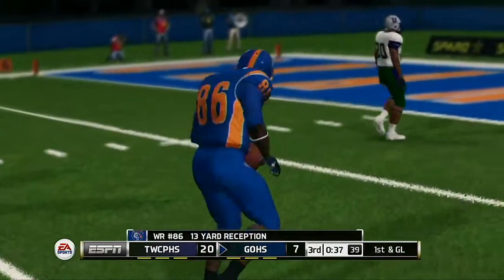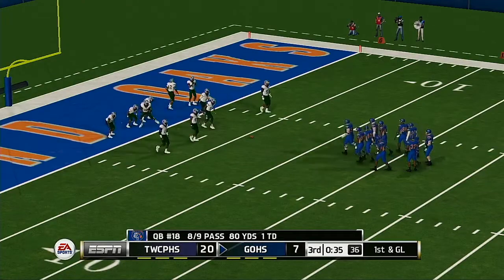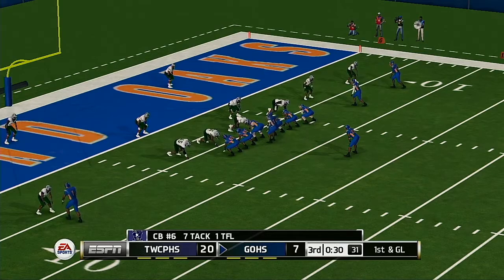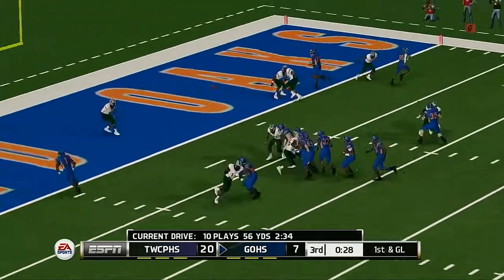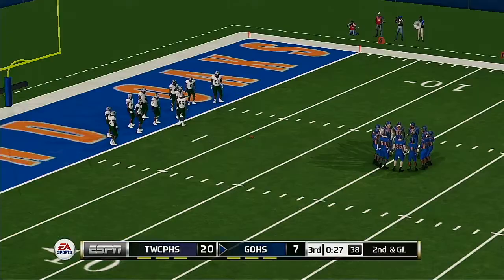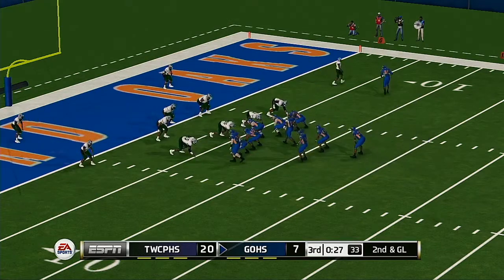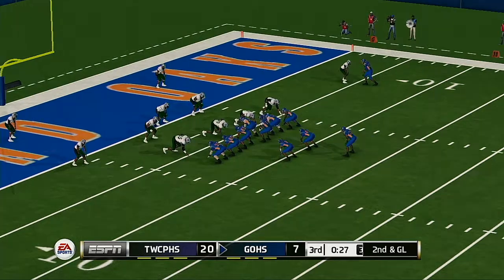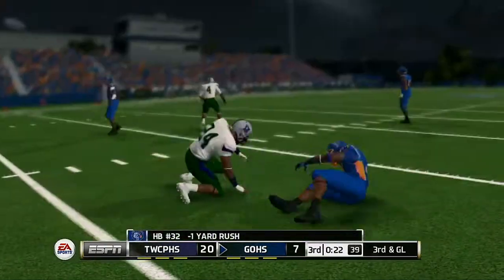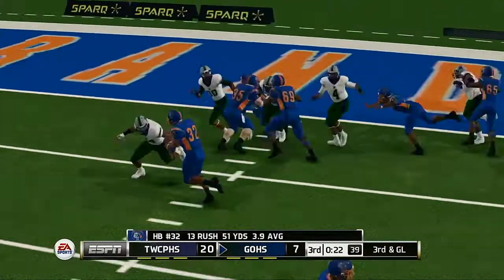He's immediately tackled. It's the 11th play of the drive. And he just gets rid of it. That brings up a second and goal. Ball on the 6. Tackle made at the 7. Loses 1 yard on the play. That makes it third and goal.